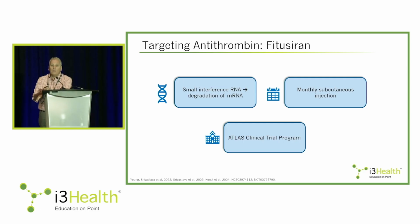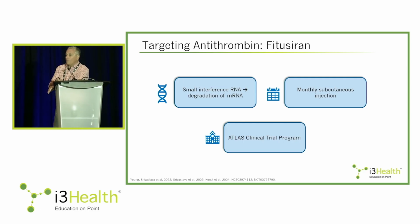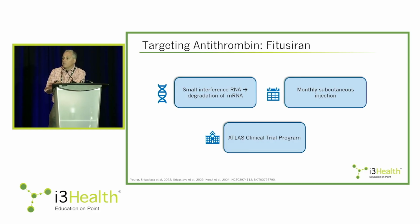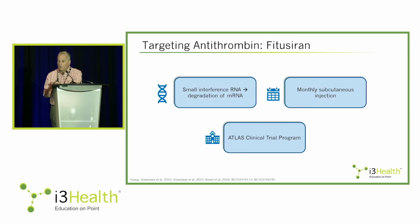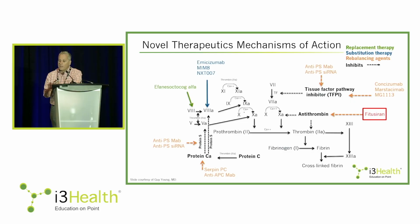So just one example that this technology that I'm going to discuss with you for Fitusiran is not brand new in the sense that there are multiple, like I said, 5 or 6 drugs on the market that use this technology. In conditions where you're producing too much of a certain protein, using this technology, you can turn that production down. So with respect to Fitusiran, we're going to turn down the production of antithrombin. If I go back to the coagulation cascade, you see where Fitusiran is circled in red.